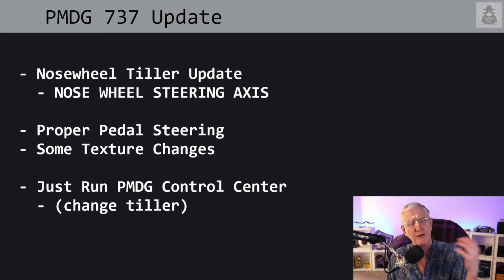These are complete flights, and today we've got a flight with the Boeing 737 from PMDG because they just went and did an update. And I think I've got the change log. It's long as usual, but I think there's a couple of things to be sure and make sure you do.